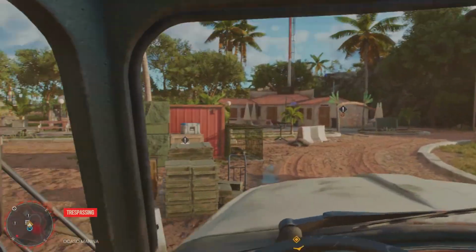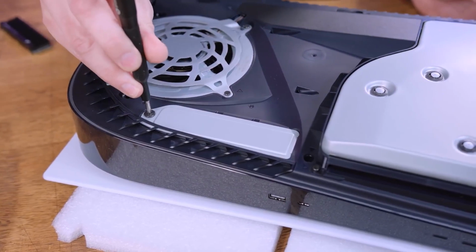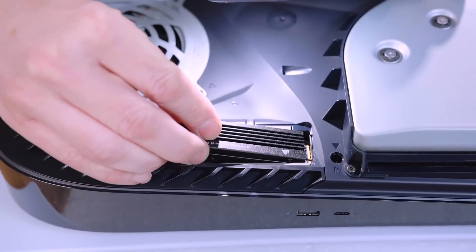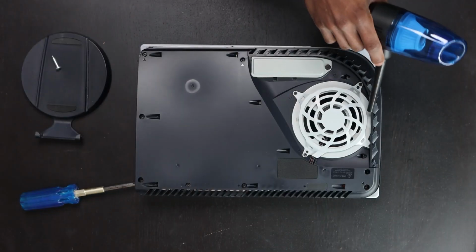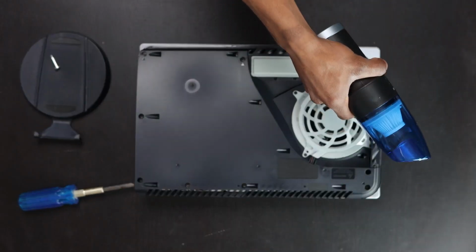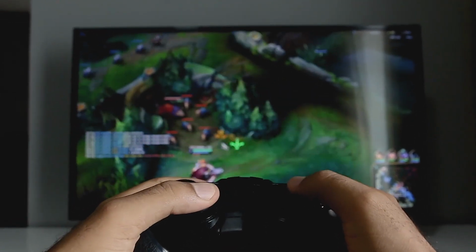The best PS5 SSDs on today's list will fit into the internal M.2 port you can access by taking off one of the console's faceplates. This is easier than it seems, and I'd recommend it just for an occasional dusting session alone. So without further ado, let's jump into our list of the 5 best SSDs for PS5.